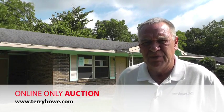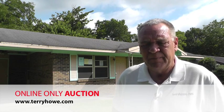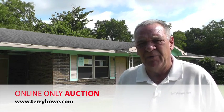Today I'm in Jesup, Georgia, 507 North 5th Street. We have a little 3-bedroom, 1-bath brick home. It has a laundry area there in the middle of the house, which I thought was nice. This is a solid house. It's all brick, but it needs cleaning, paint, carpet, and there's been a little damage done. We'll talk about it as we go through.